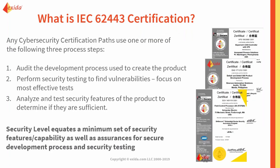So what is IEC 62443 certification? Well, there are usually three main steps to get certified. Now, you don't have to do all of them. It all depends on what you're looking for. The three common steps are: one, you audit the development process used to create the product. Two, you perform testing. You want to find those vulnerabilities and see how effective your system or your product is.